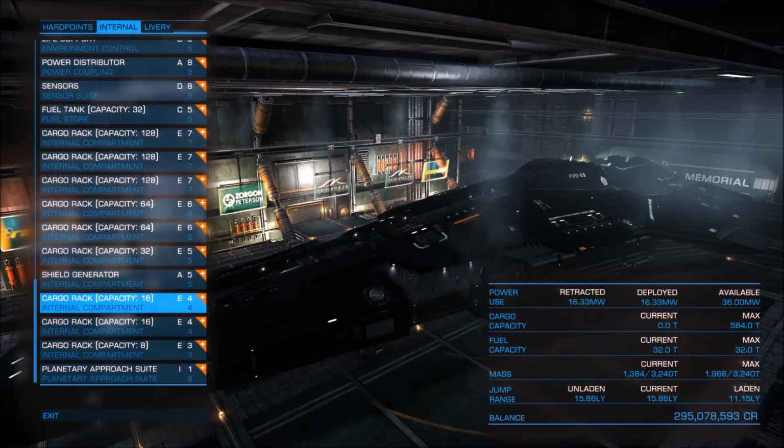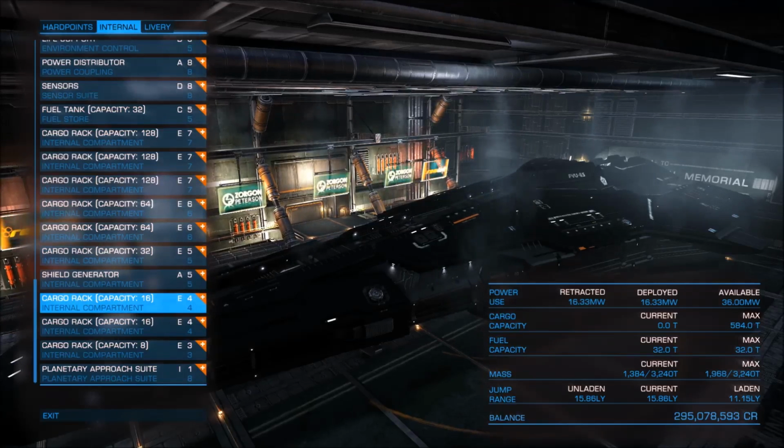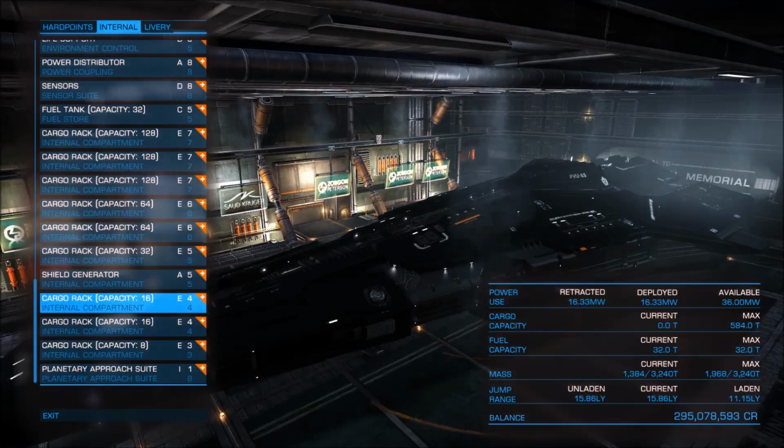So it is quite obvious that if you are a dedicated trader and you are looking to maximize your profits, the Imperial Cutter is the best ship for you. It has the best cargo capacity in the game, and its laden jump range is quite decent and will allow you to make a lot of profit quite fast.